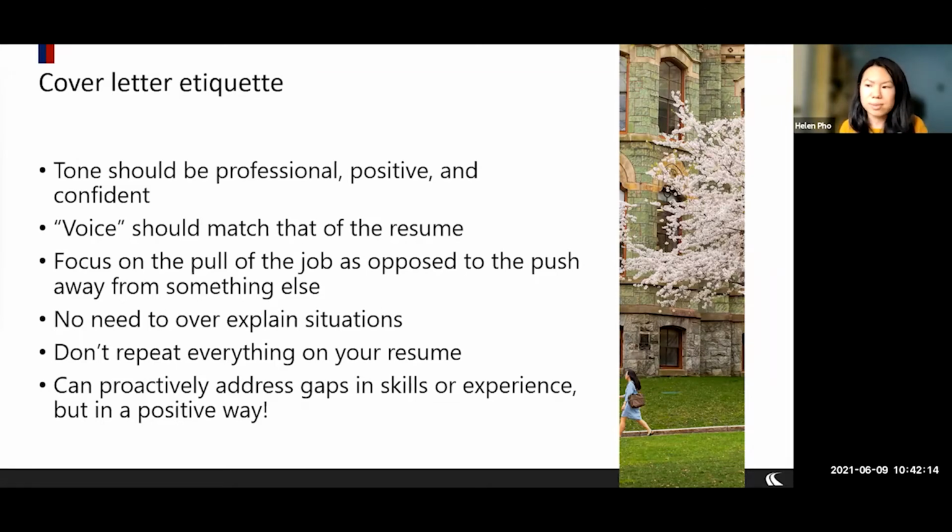Along those lines, the voice of your cover letter should match that of the resume. So this might be a little bit harder to explain, like what exactly is the voice? I would think of it in terms of a couple of things. Lots of different factors, the content of what you write, how you write it, the styling, the formatting of your document, all of it contributes to what is the feeling that you want a reader to take away, right? What's the feeling that you want them to have when they're done reading this letter?